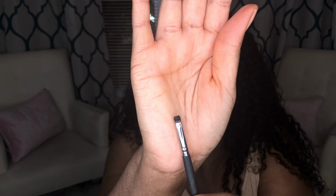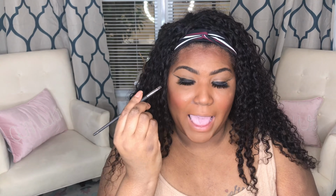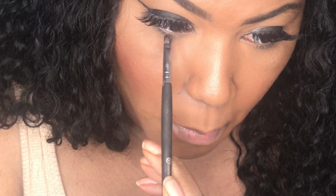So we're not done with the eyes yet. I'm gonna take my liner. I'm gonna take a cream liner and a thin angle brush, and I'm gonna use this underneath my eye. The eyeliner that I'm using is from BH Cosmetics, and this is Studio Pro, and it's in black. Like so.